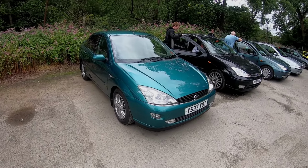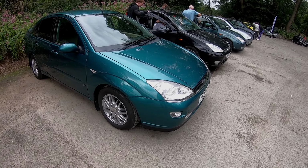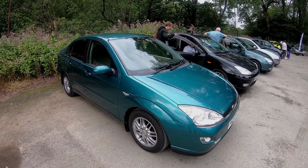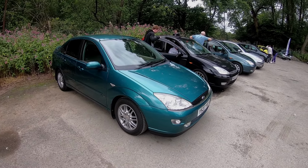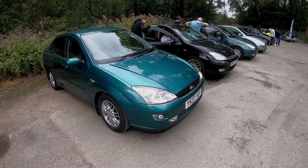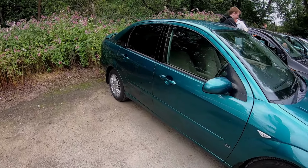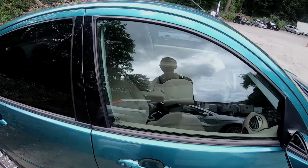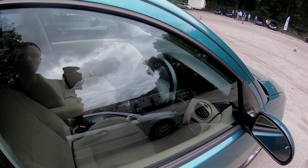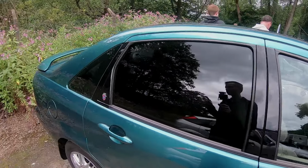The next one, wow. This is owned by a chap called Carl, and it was really nice talking to you, Carl. This is a lovely car, and we have seen this before at the Festival of the Unexceptional last year in 2023. A 2-litre Ghia saloon with some added extras, with this lovely two-tone beige interior, and all the mod cons, apart from cruise control, I believe.